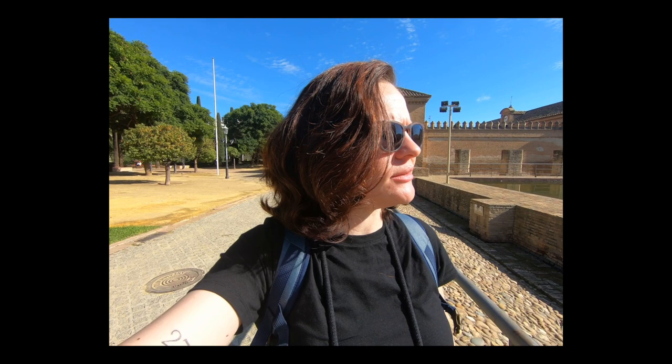Okay, so I think I've seen basically everything I wanted to see in Sevilla. And I'm leaving tomorrow, so this afternoon and tomorrow morning I'm going to have time to do whatever I want, see things I've enjoyed. So right now I'm going to go back to the Parque de Maria Luisa, which I really liked, and the Jardines de las Delicias, because I went through those gardens but I didn't really visit them. So yeah, I'm going to do that.